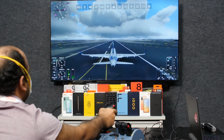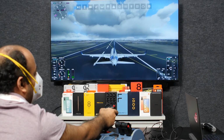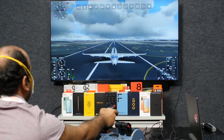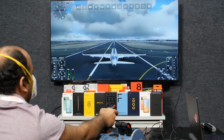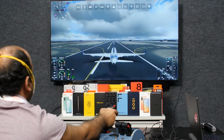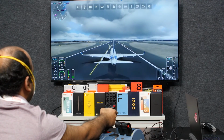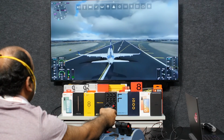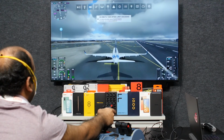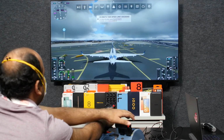40, 30, 20, we die. So reverse thrusters are kicking in. Right, press joystick number 7.